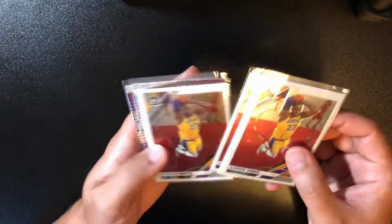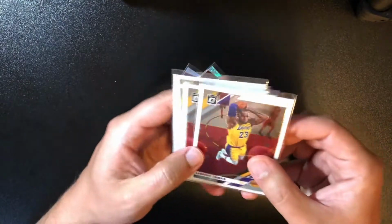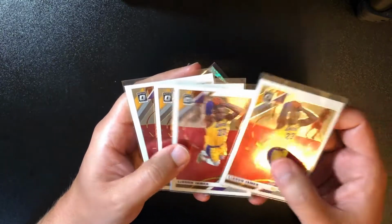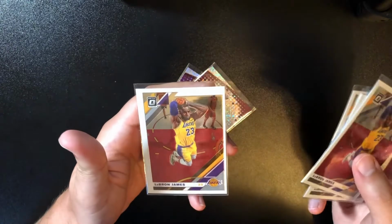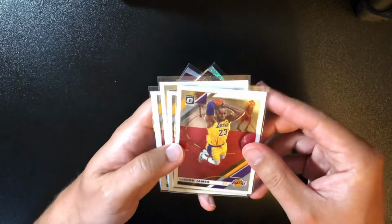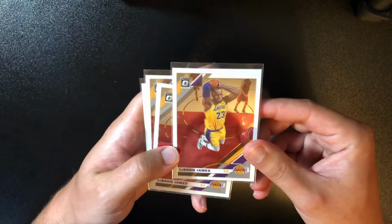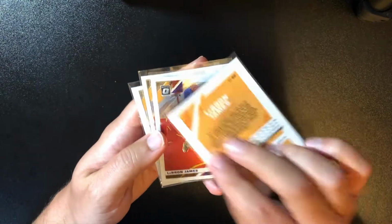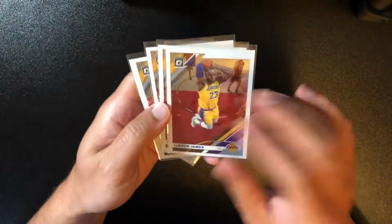A couple of LeBron Optics. The centering on LeBron Optics is just terrible. The top to bottom centering on most of LeBron's is going to be off. Every once in a while you'll find one that's really off center, like this, left to right and top to bottom. And if the centering doesn't get you, this one is actually pretty decently centered, there might be some surface issue, or in this case one of the corners has a little ding that could knock it down as well.